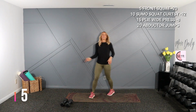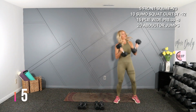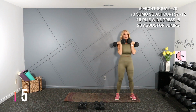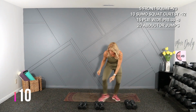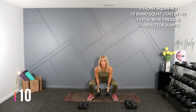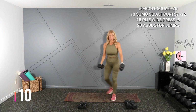Okay, here's our next circuit. Starting with 5 front squats, I'm using my 20s. I wanna make it nice and heavy since it's only for 5 reps. Shoulders back, drop it low. 5. All right, double dumbbell, sumo squat to curtsy. So take it here, squat and curtsy. 1, squat, curtsy. 2.